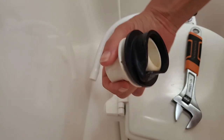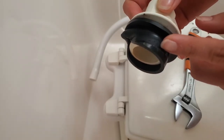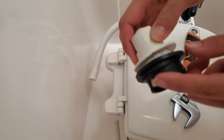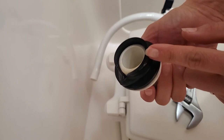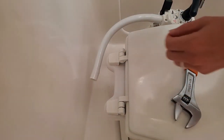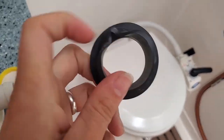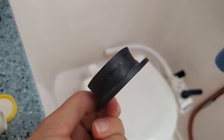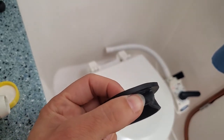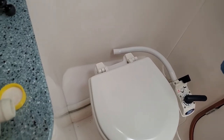So, if you can see, this gasket is supposed to be uniform, but it got pinched when it was installed. And this is why water's leaking out. So the nearest store with a spare part like this is too far for us to get to. So I'm going to try and put some silicone grease on this, fit it back in, and then see if that works.